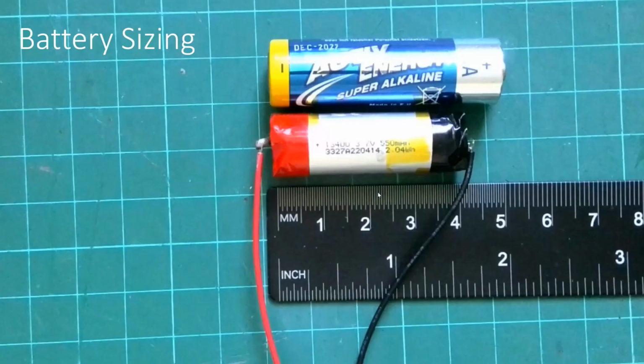The battery is the same diameter as a AA. It's about 2/3 the length of a AA. An 18650 battery is 18 millimeters in diameter and 65.0 millimeters long. This is a 13400 battery, so it's 13 millimeters in diameter and 40.0 millimeters long. That one, as you see, has got a couple of wires soldered to it, which I'm going to talk about in a wee minute. So it's about 2/3 the size of an AA, the same diameter.